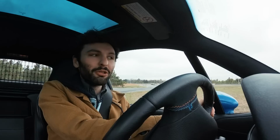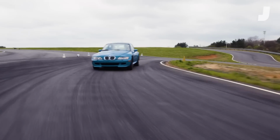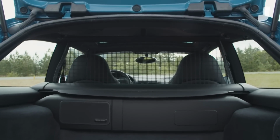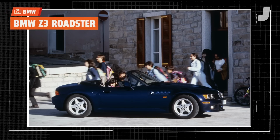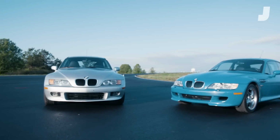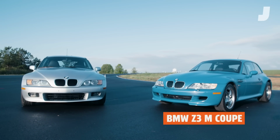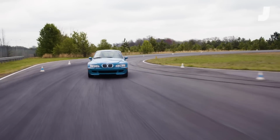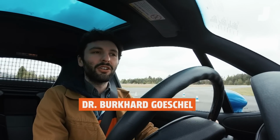So welcome to the Z3 M Coupe. Now, there's a reason why this car looks this way. Two-seater sports car, but it's got a big hatchback in the rear, which means not only is it very practical, but also has a lot of commonality with a regular Z3 Roadster. The legend of the Z3 M Coupe is that it was really done by a sort of skunk works team within BMW, led by a man named Burkhard Guschel.